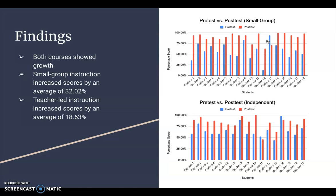So from my findings, I break it down into all of my data here. So on the right-hand side here at the top, this is the pre-test, post-test scores for the small group, and then here's the pre-test, post-test scores for the independent group for each student. So both courses obviously showed growth. All right, the blue indicates their pre-test comparing it to their post-test scores.